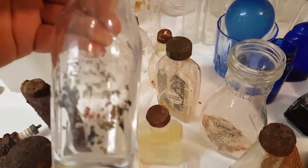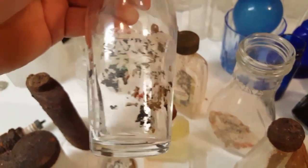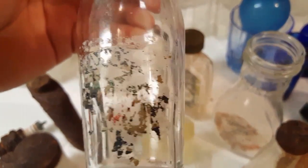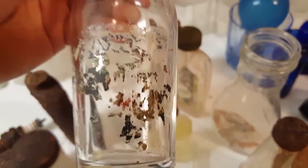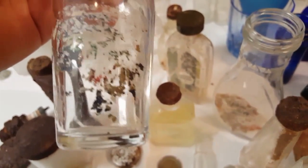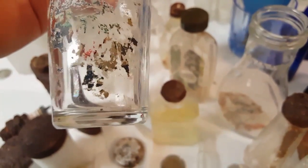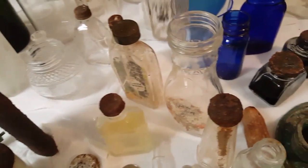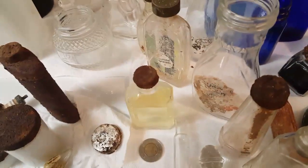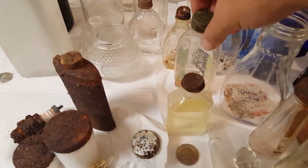This one, from the looks of it, I think it was a mustard. It really had a nice multicolor label on it, but I wasn't able to preserve it any better. I think it was either Saxon or Savoy, something along those lines. If anybody knows anything more about these bottles, please let me know.